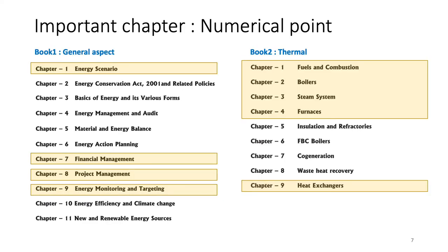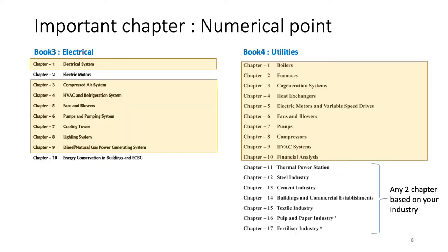Book 1 has 11 chapters and covers mainly the general aspects of energy management. Book 2 is on thermal engineering and will appear difficult for electrical engineering graduates. Book 3 has 10 chapters and will appear difficult for mechanical engineering graduates. Go slow and give more time if concepts are not getting clear. Search specific topics on YouTube to get more clarity.